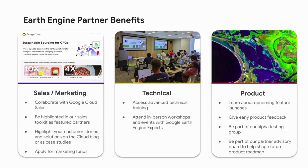And then on the product side, while you might get some of the technical face-to-face with experts at forums like this, we also want to encourage more collaboration with the product team. We're looking to start up some regular cadence to share upcoming features and help you understand what's coming on the product side, and to give you the opportunity to give early product feedback and be part of an alpha testing group. Commercial needs might be slightly different than the non-commercial world, so we definitely want the right voices to give us that feedback.